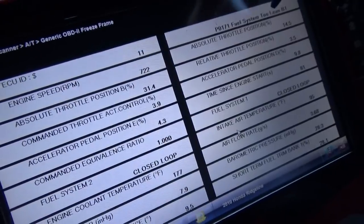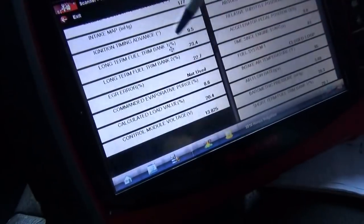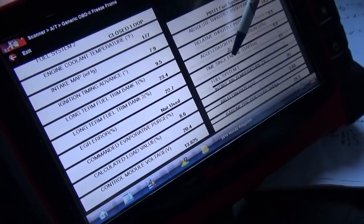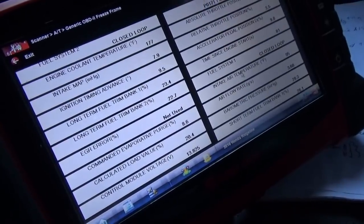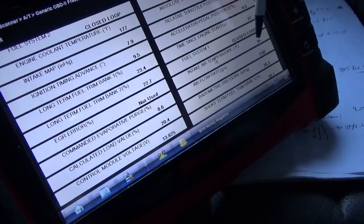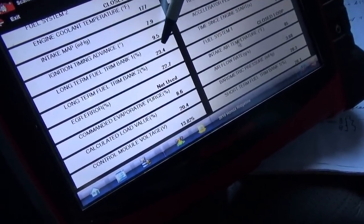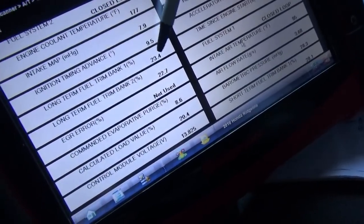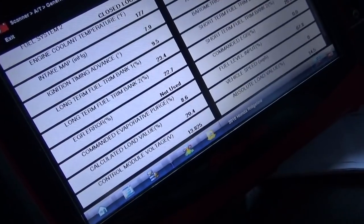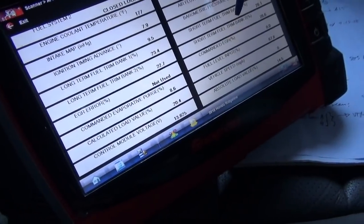It looks like it's at idle. We are not going anywhere. I saw miles per hour was zero. I guess it was in the OEM freeze frame, but trust me on that. And let's see, air intake temp is 95. Long term fuel trims, very steady but high on both banks, over 20%. Short terms over 25% on both banks. So definitely something wrong here.